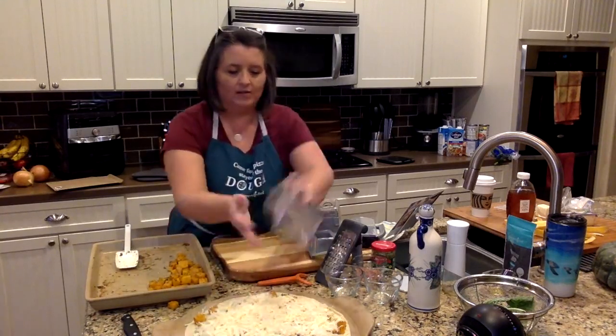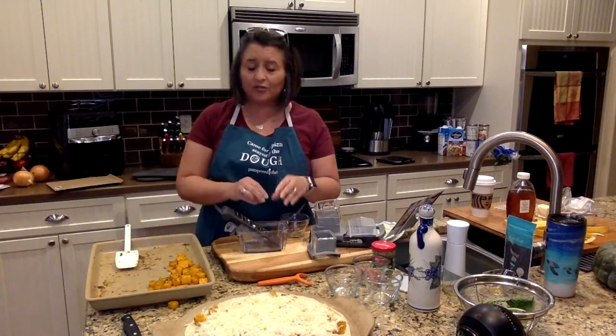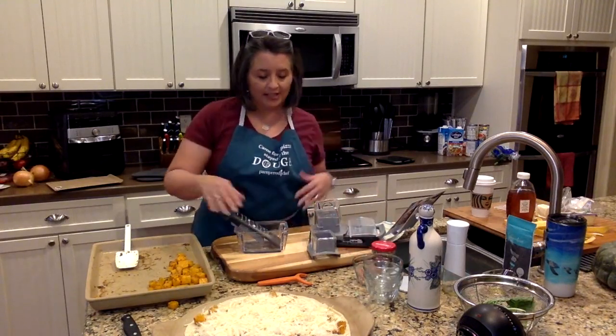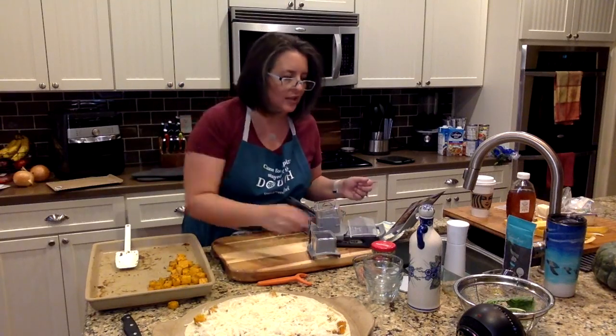So we've got that on there. All the cheese, dishwasher safe. So you want to keep your cheese as fresh as possible, okay? Got our prep bowls here. They come in a set of 6. I use them all the time. Okay, let's see what's next. Dishwasher safe. All of this stuff right here, dishwasher safe. Okay.